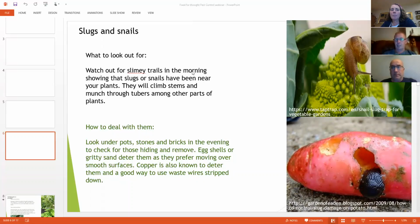And again, like we said before, if you can encourage a natural predator into your garden, like hedgehogs, they'll be scavenging for them at night time when they come out. Birds will eat slugs. That's why we try not to use slug pellets. And chickens, if you wanted to have chickens in your garden, the only trouble is chickens tend to eat your greens as well, but they'll eat your slugs. I don't think I've left much for you there, Chris, but please come in.